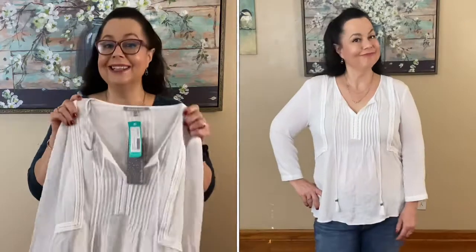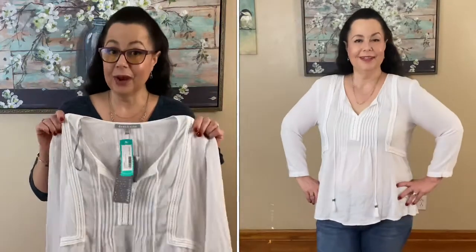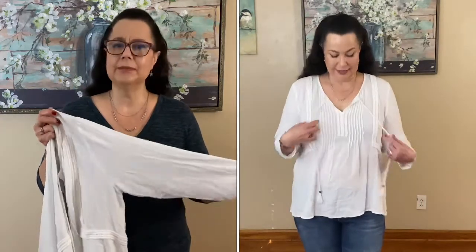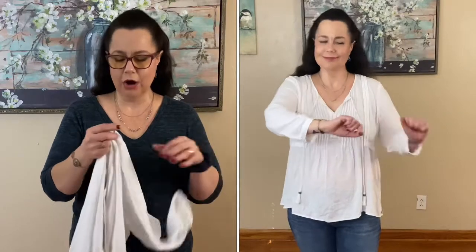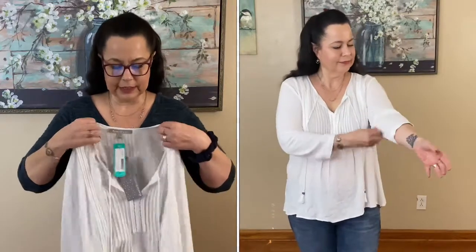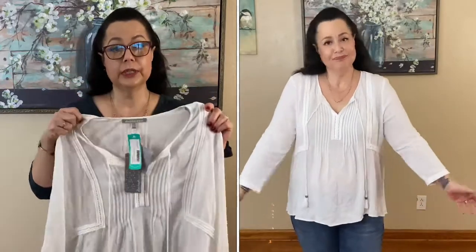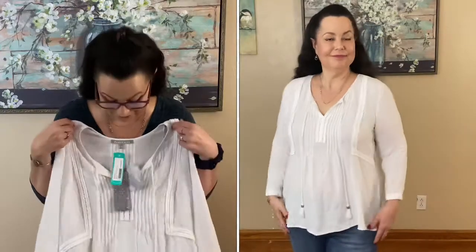So while I love this, besides the rayon, I also did not like the sleeve length. The sleeve length just hit me in a strange place. It wasn't like a full length, but it wasn't 3/4 either. So that was kind of odd. And then the other thing that I did not care for was it was so see-through. You would have to wear a cami underneath this, or you would be exposing people to things you might not want to expose people to, if you know what I mean.